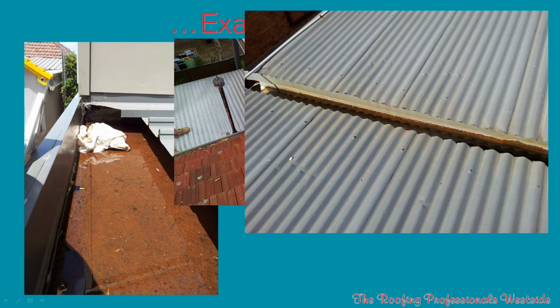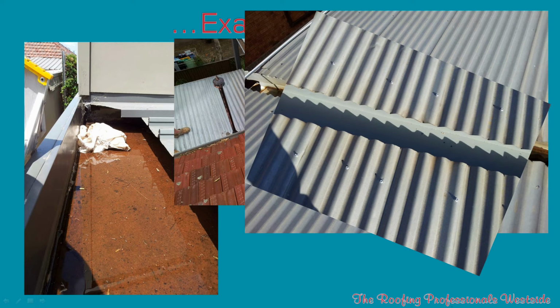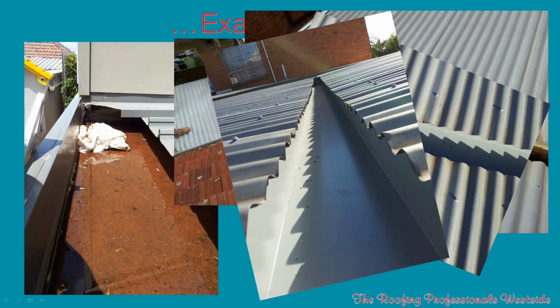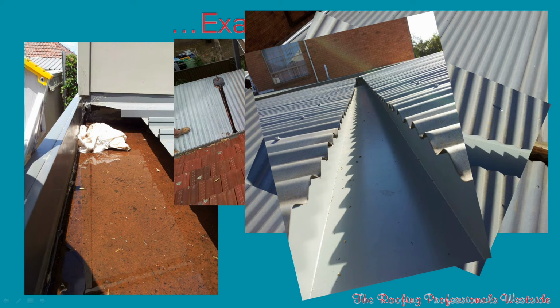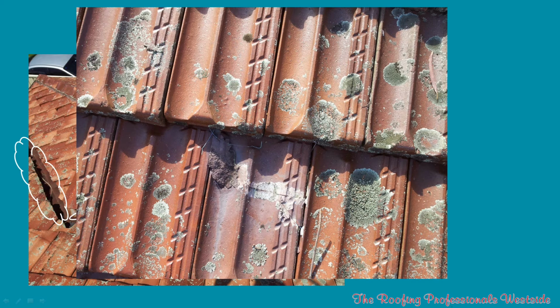We've got box gutters on metal roofs, a lot of them, and this one's all rusty because it's got water ponding on it. And so we ended up taking it away and put in a new Colorbond box gutter that should last him a fair while, and it's got no water ponding on it because it's graded to the outlet. On tile roofs we do a lot of valleys. The valleys get rusty, and the only real solution is to remove them and put new valleys in place.